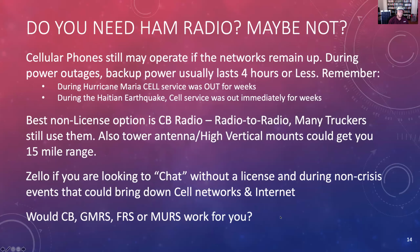Okay, and then you have to ask yourself, would CB, GMRS, FRS, or MURS work for you? The other factor is if you're just looking to communicate short range, you want to be able to reach your kids if they go out in the neighborhood after something happens, you can call them back. GMRS or MURS would work probably pretty good for that. Depends on how far they go.